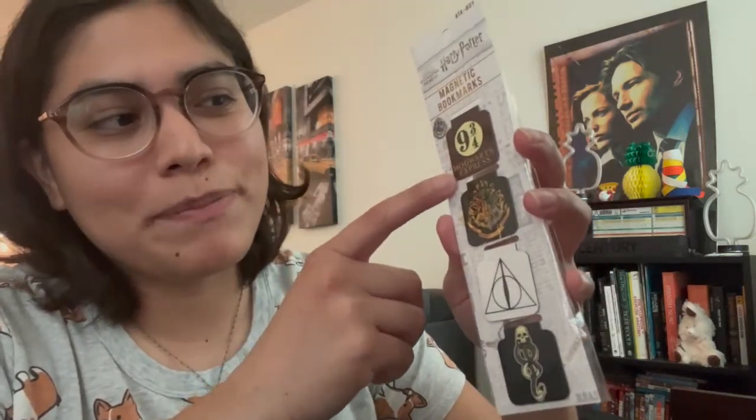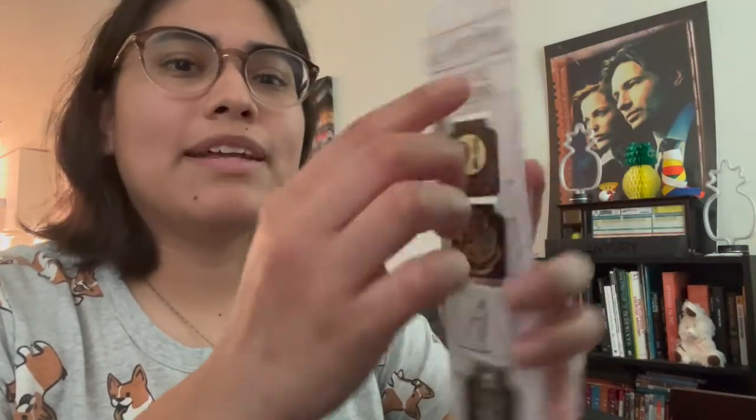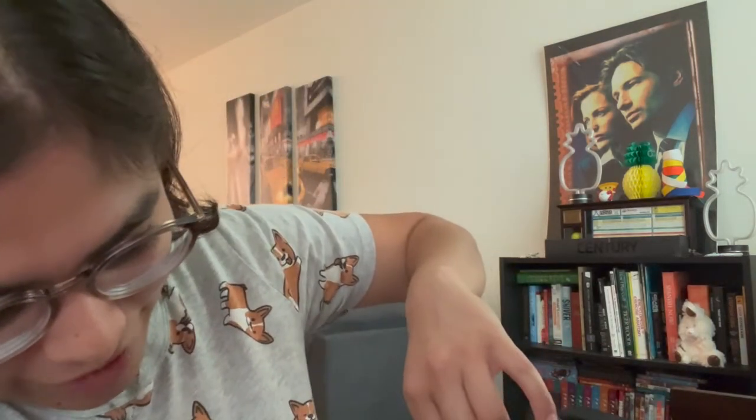And they have different insignias from the novels, and you can see this is platform 9 3/4 from the Hogwarts Express. This has the different banners from the houses of the school, Hogwarts. This is the Deathly Hallow symbol, and this is the Death Eater symbol. And these are magnetic bookmarks, so they hold your place in the book really well. You don't ever have to worry about losing your spot when you're reading, as long as you use these. Okay, what else do we have in here?